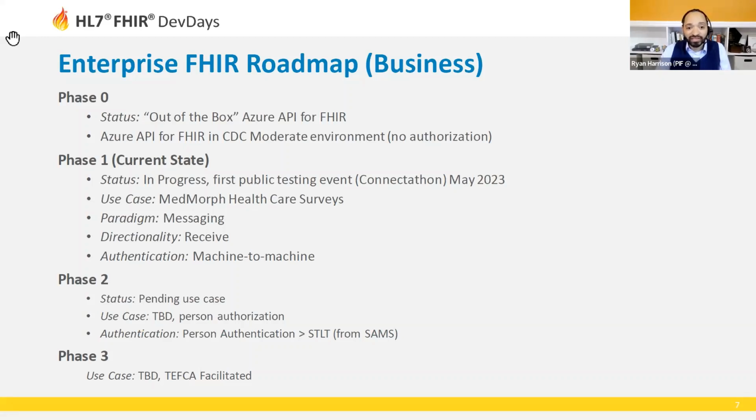In phase 1, we chose one use case with these attributes. And we did this for a few reasons. One was that the messaging paradigm is something that's very common at the CDC. So most of the data flows, not all the data flows, but most of the data flows to the CDC are reporting. So the messaging paradigm is very convenient for this. You have a sender, and that sender is going to be using $process-message to send data to the CDC.